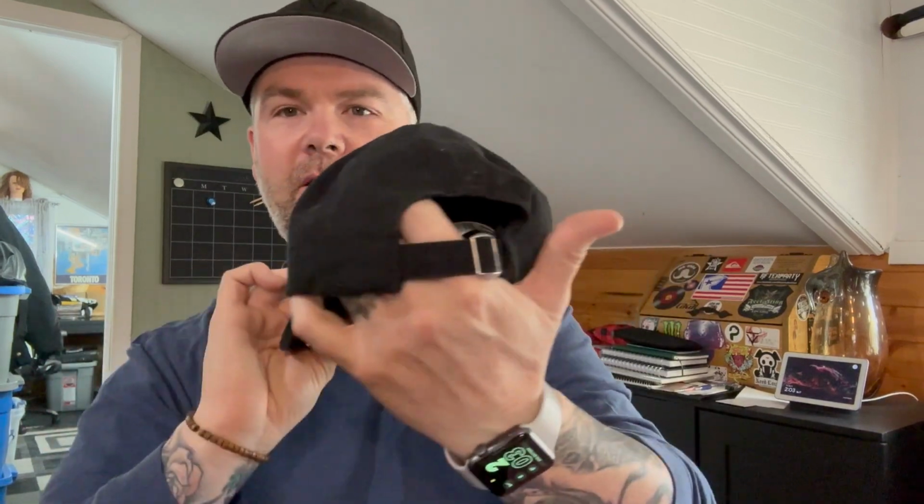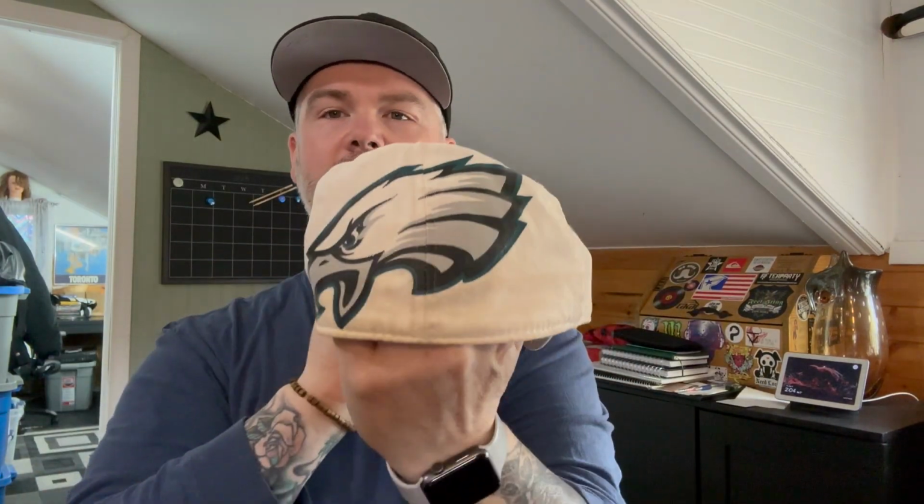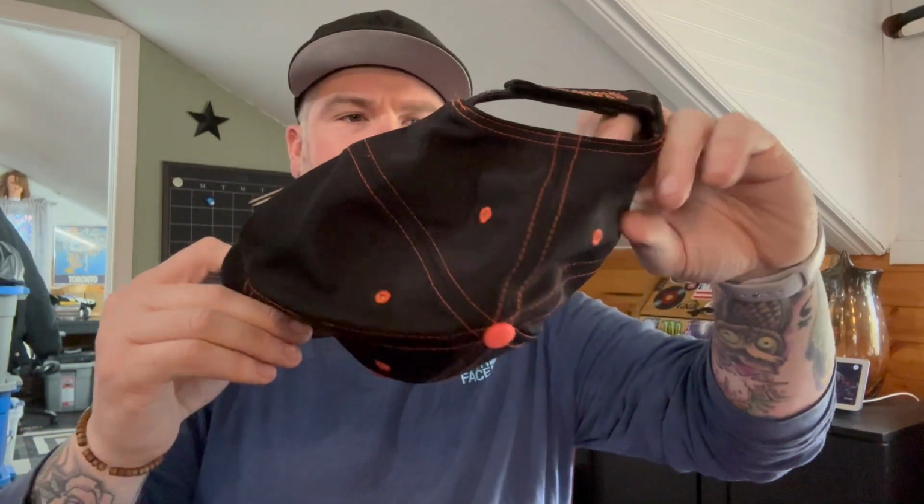Roots Canada strap back. Little racing hat, kind of cool. Toronto FC. It's not a great brand or anything, but I do think that's a good enough hat to keep. Another baseball hat. The Eagles. It's got the big eagle in the back. It's kind of cool. I think this is the Giants. Yep, this one is a 47 brand.